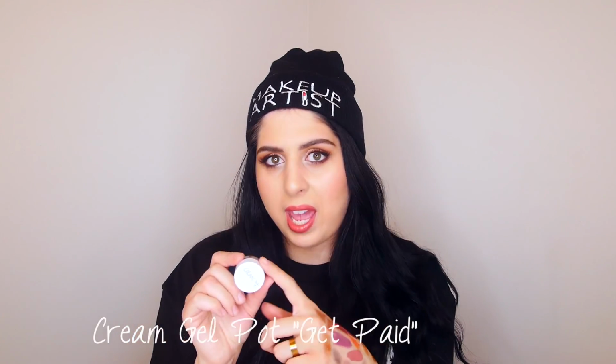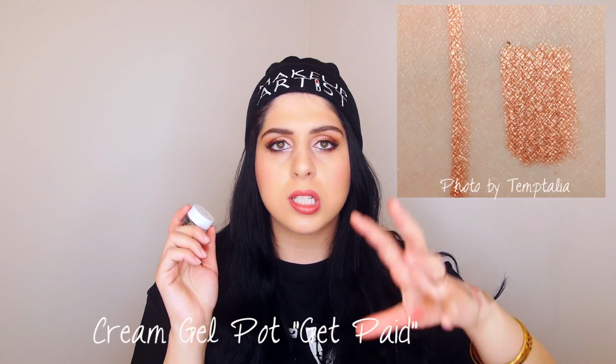I also am really impressed with how long these last. Sometimes cream products can have a hard time staying on the eye all day, but I didn't have any creasing or anything with this. This is in the shade Get Paid, and it's a beautiful kind of copper deep rose gold. So for example, you could take this on a really small pointed brush. But yeah, definitely impressed with this formula and I will have to order more for sure.